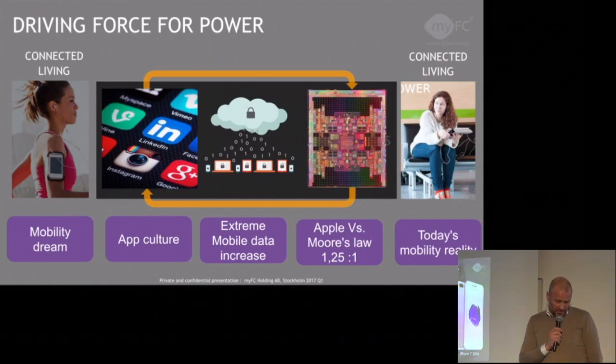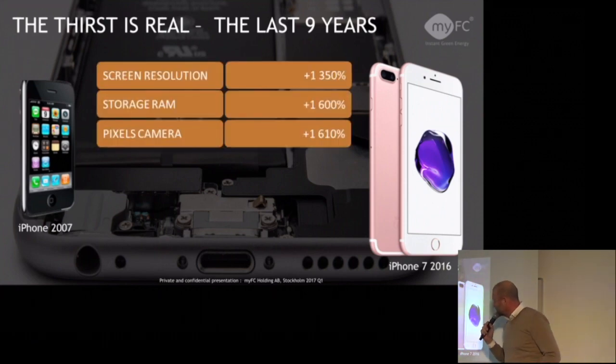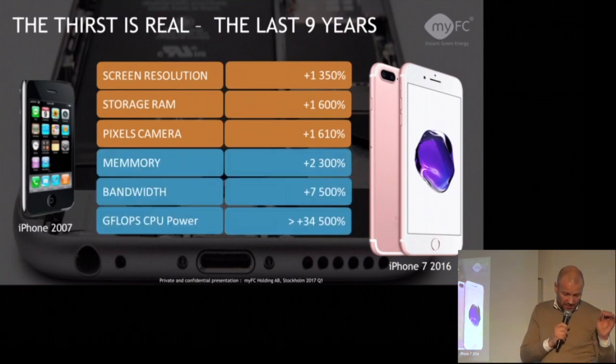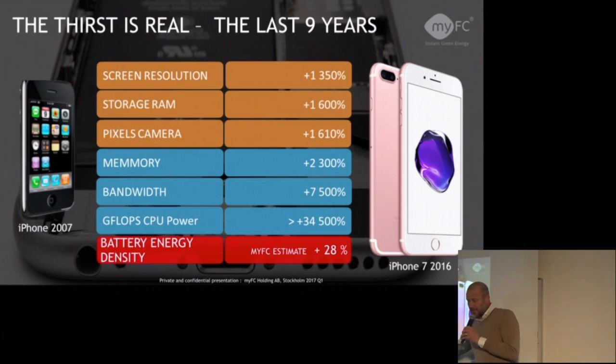So let's look at what we have in the iPhone from 2007 until 2016 with iPhone 7. The screen resolution 13.5 times, storage RAM 16 times, pixels and camera 16 times, memory 23 times. The bandwidth in today's iPhone 7 is 75 times higher than the original iPhone. And the number of gigaflops, the CPU power basically, is 345 times higher in only 9 years. So we have another component in the phone that is very important, that's the battery. The battery energy density has increased 28% during the 9 years of iPhone. So that creates a lot of problems for the industry in general.